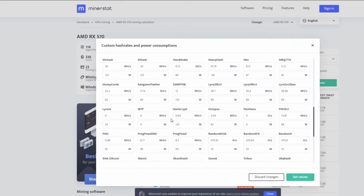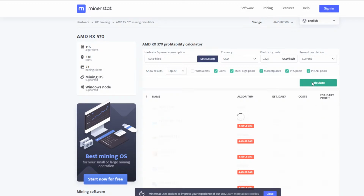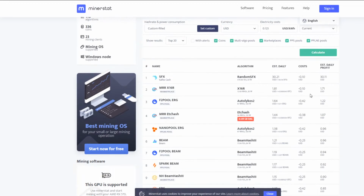So I believe we do have our hash rate set here for Ethereum Classic. One thing I will do is actually take Ethereum out of the equation, so we'll just leave that at 0 set. I pay 12.5 cents per kilowatt hour on average here. So if I hit calculate, currently at the moment, looks like there's some random coin here, SafeX, just gonna ignore that.